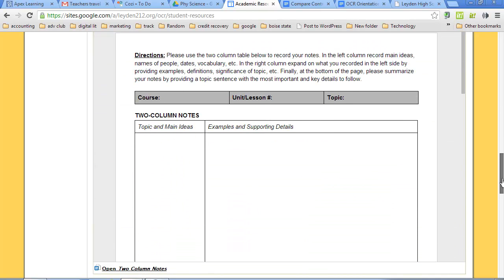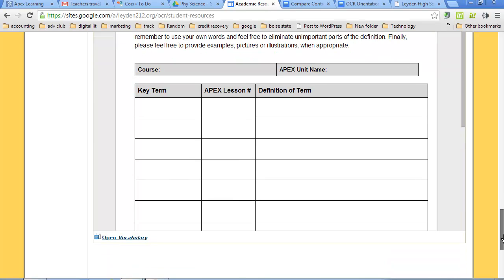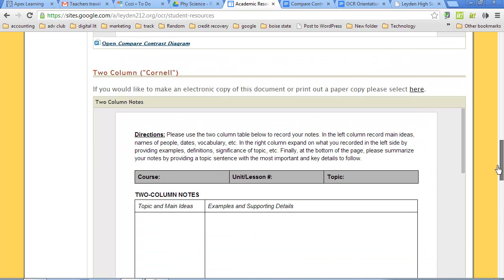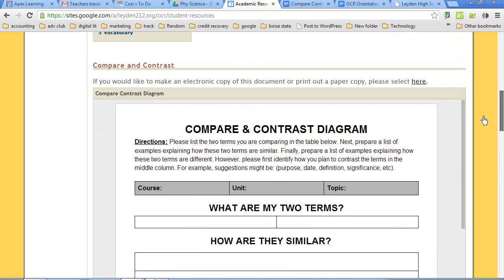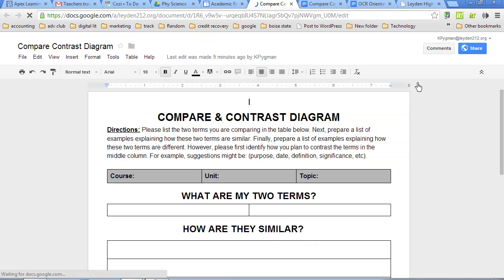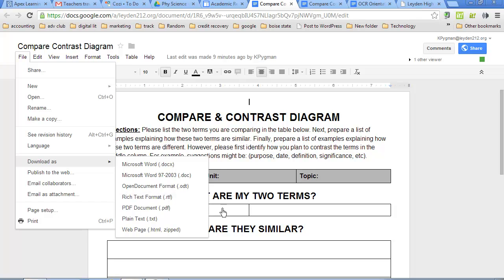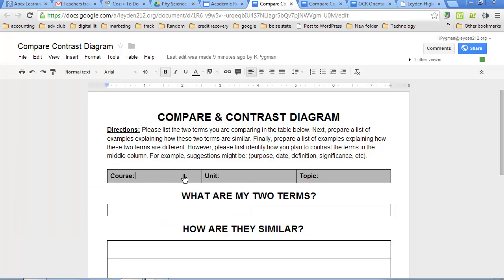Here's a template for Cornell notes. Here's a template for tracking your vocabulary terms. You're welcome to have your facilitator print these out. You can print them out on your own at the library, or you're welcome to complete them electronically. If you want to complete it electronically, just click the links and make yourself a copy. So always go to File, Make a Copy, and then once you make that copy, you can start entering in your text. Enter in your course name, the unit, what topic you're studying, and all the other key information you need.